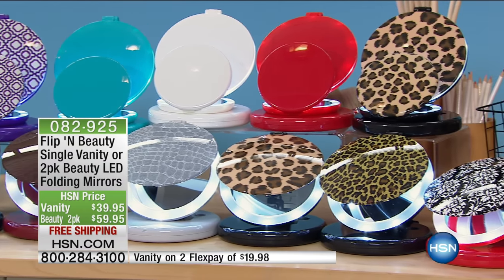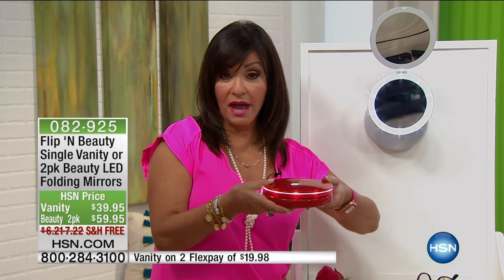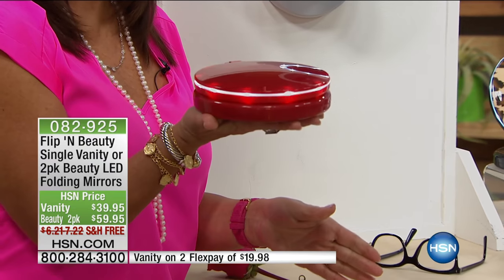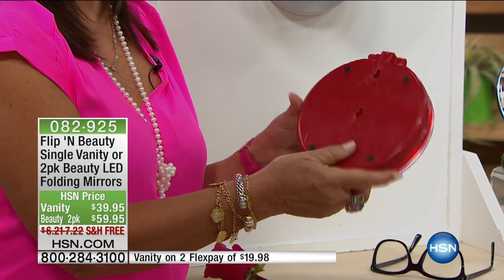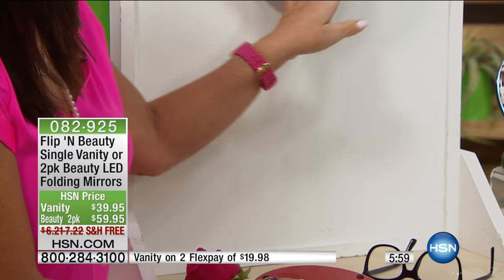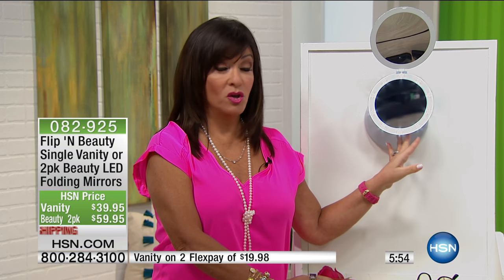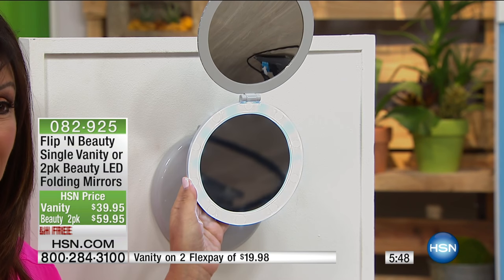Look at this. This is so easy. You could put it in your gym bag. You could put it in your handbag, your beach bag, anything. It fits in the palm of your hand. This is beauty in the palm of your hand. Now, I want to show you on the back. We have this little notch right here. So what you can do is mount this to the wall. You could take your beauty out of the bathroom. You could put it in a bedroom. You could have it at your desk at work. Anywhere you need to look good, you can take your flip and beauty.